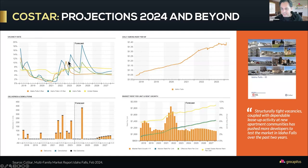In 2023, we did see a spike in vacancy rate. Now, our community's vacancy rate, this is vacancy rate for 3-star product for all Idaho Falls. We never went above 5 or 6 units. So, sorry, I think we had 5 units once, and then we had 3 units. Most of the time, we've had the community either fully occupied or we've had 1 or 2 empty units. So I'd say our average occupancy has been around 95 or 96, somewhere in that range. And that was in the last year when you saw this spike where the overall market for 3-star went all the way up here. But here's the point.